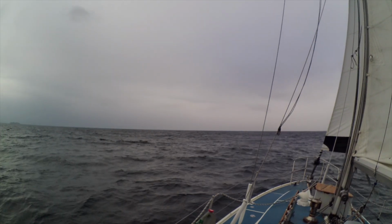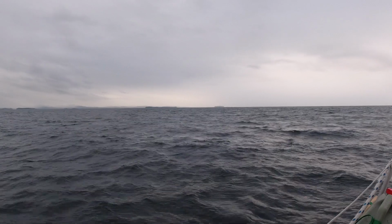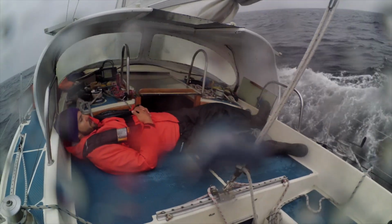Starting to pick up somewhat here. We got our first reef in and some jib rolled in, down to about a working jib now. So there's a pretty nice long period swell. It's not really bothering us, and a bit of wind wave. Not much traffic, just a bunch of little fish boats by Rivers Inlet heading across to Calvert, some salmon fishing, and then one tug and tow.